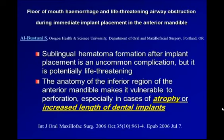Al-Bustani and his co-workers, in a publication in 2006 on the same subject, stated that the anatomy of the inferior region of the anterior mandible makes it vulnerable to perforation, especially in cases of severe atrophy or in cases when we use increased length of dental implants. And he stated that this is really an uncommon complication, but it's potentially life-threatening.